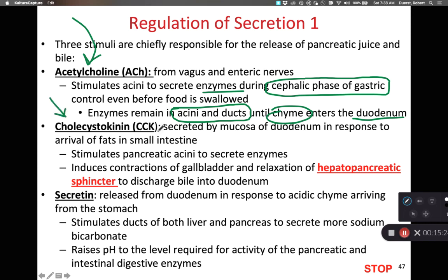We also find that CCK, cholecystokinin, which is secreted by the duodenum in response to fats arriving in the duodenum, stimulates the pancreatic acini to secrete their enzymes. It's also going to stimulate contractions of the gallbladder and the relaxation of the hepatopancreatic sphincter. And this is good because if fats are arriving in the small intestine, we really want to get some bile from the gallbladder into the small intestine to help us digest and emulsify those fats. So we relax the hepatopancreatic sphincter and discharge a lot of bile into the duodenum of our small intestine.